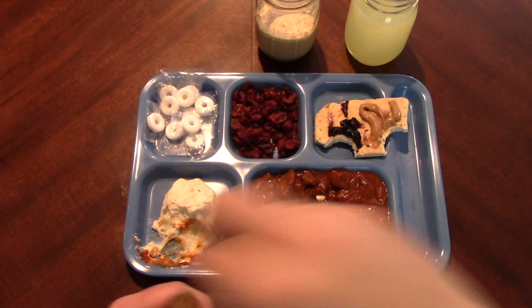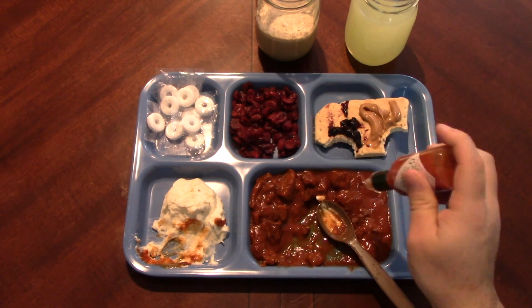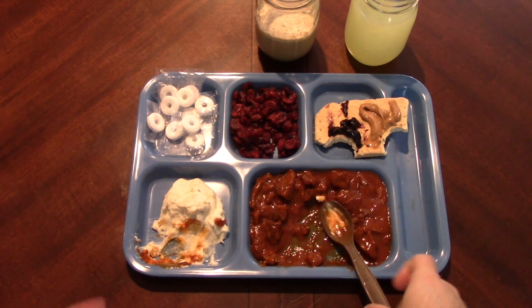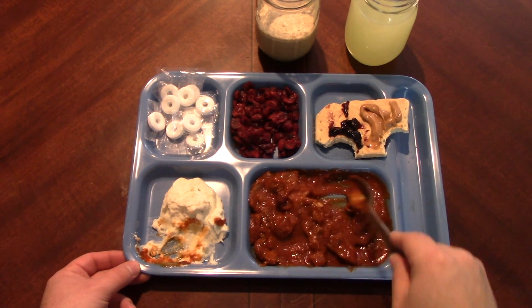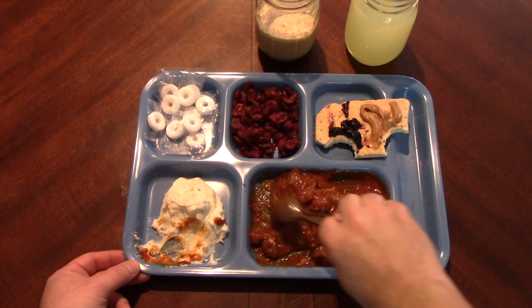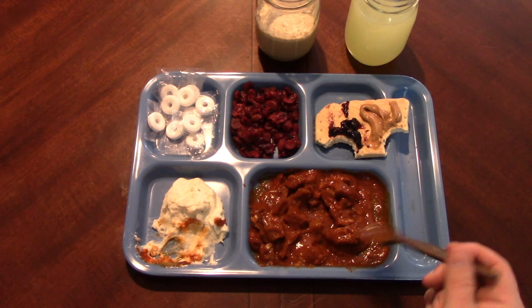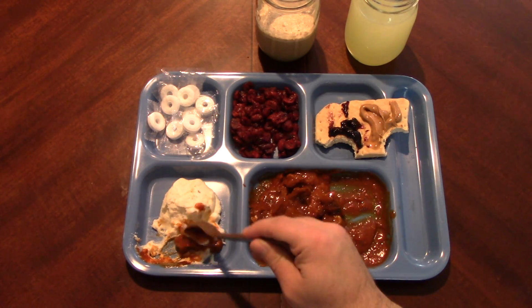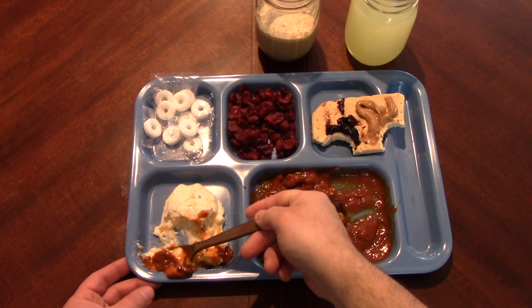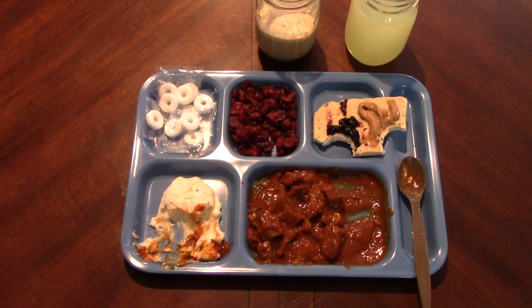I will say though, could use a little kick. This is certainly not spicy. I mean, it's funny, the more I eat it, the more I think of meatballs and marinara. Because that's another one of, you know, kind of like a go-to. I just really enjoy meatballs and marinara. But yeah, it's funny. That's kind of what it reminds me of, is just good old meatballs and marinara. Let's try a little spicy. Yeah, it's good. Gives a little kick.